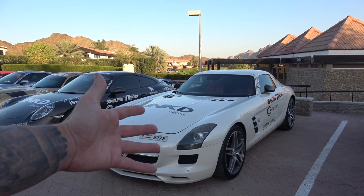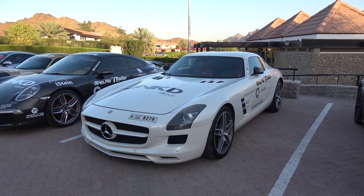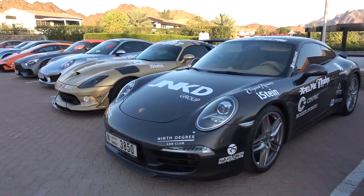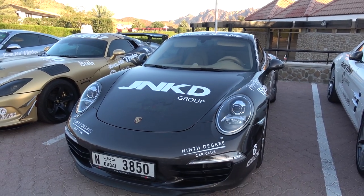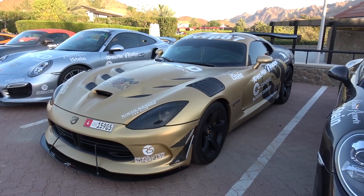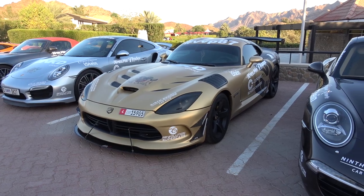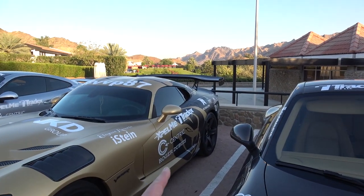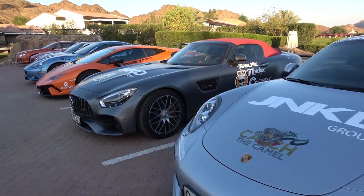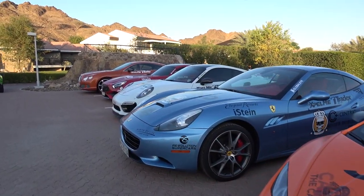And then we have the Dubai favorite, the SLS. There are so many out here. They're so rare in the UK, yet I've seen about four on this trip, but we've got one on the drive. We've got a Porsche 911 Carrera. I don't know anything more about this car than the fact that it's a Porsche, because it's next to a Dodge Viper ACR. Now, this thing is an absolute track weapon in the satin gold with the Viper decals down the side with the satin black rear. Is really cool. We have got a Porsche Turbo, AMG GTC, Huracan, California, another Porsche Turbo.